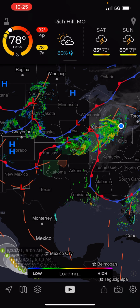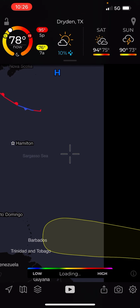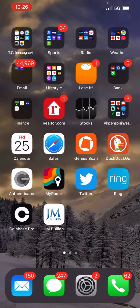Very impressive low pressures moving out, tapping into heat and humidity and low level moisture. You got little tropical cyclones moving over there. We don't really have anything going on in the Atlantic. Something way out in the eastern Atlantic. Our first tropical wave off of Africa, right? The African wave train, as they call it in the meteorological world.